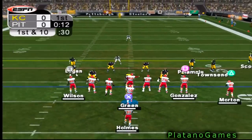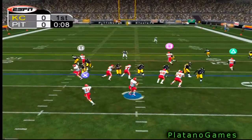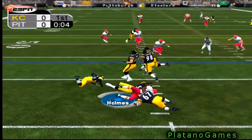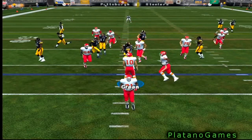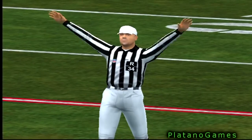Watch the pass, watch the pass. Holmes takes the nice catch and loses yards on that one. That will end the first quarter, and it's still a scoreless game.